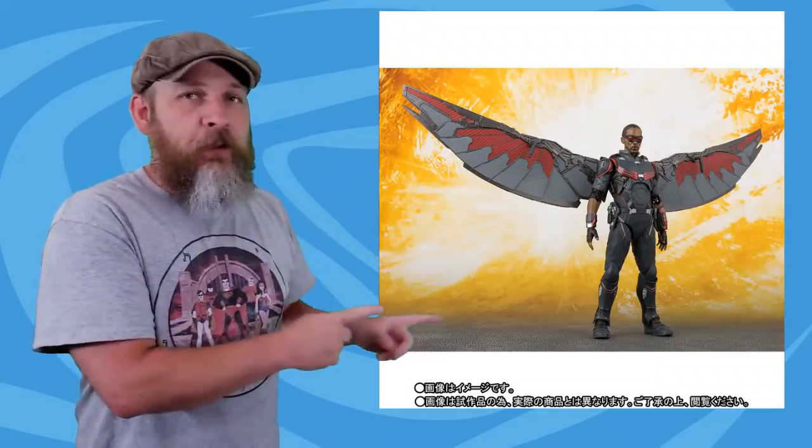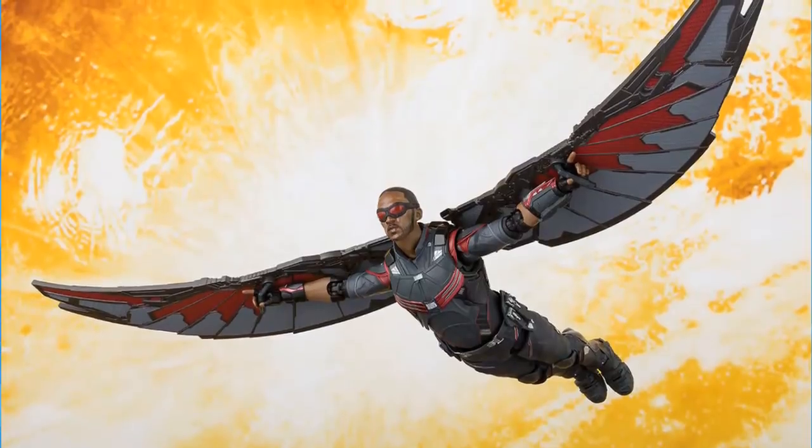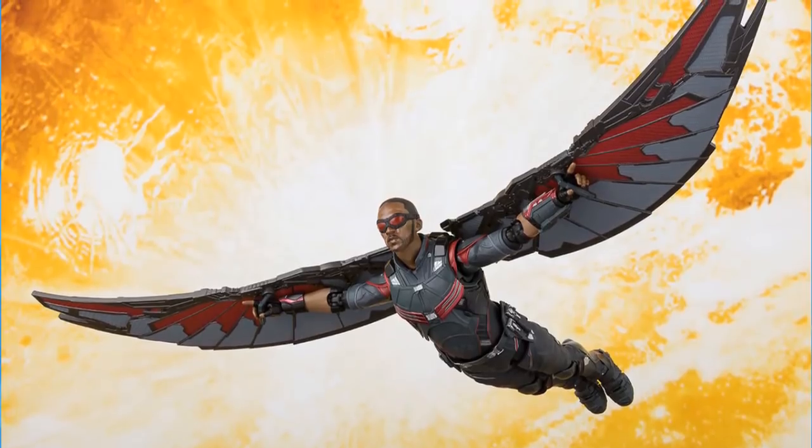Another figure that was revealed recently, the SH Figuarts Avengers Infinity War Falcon. We saw that at Tamashii Comic-Con. And bam, it's up for solicitation now, but it is a Soulweb exclusive. I don't know the criteria they choose to either make something a Soulweb exclusive or, you know, available all around the world. Maybe it's because of Falcon's wings or the size or the price. I don't know. But it's looking pretty cool with the coloring on the costume.